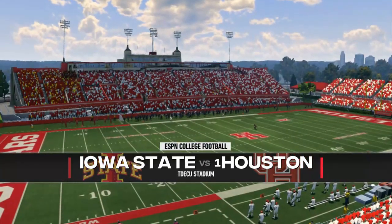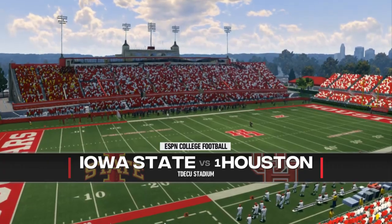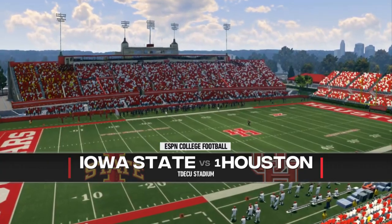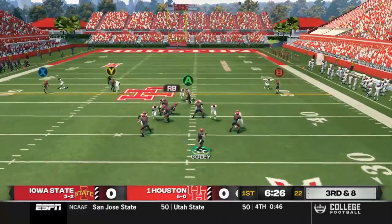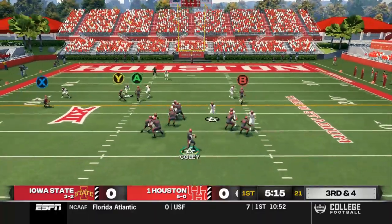It's week 8 against Iowa State. We are number 1 in the country still, and we're going to see if we can stay there. First drive for us, it's 3rd and 8, pass on the outside to Manjack. He makes a move, but he does step out of bounds. 15 yards and a first down.